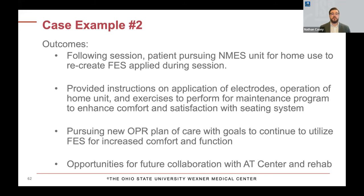And then I think other than just how drastic the outcome was with one session of electrical stimulation, the biggest thing that I learned from this case is that there are tons of opportunities to collaborate in the future with the AT center on the outpatient side of things, and then rehab, to help improve outcomes and utilize all the tools at our disposal.